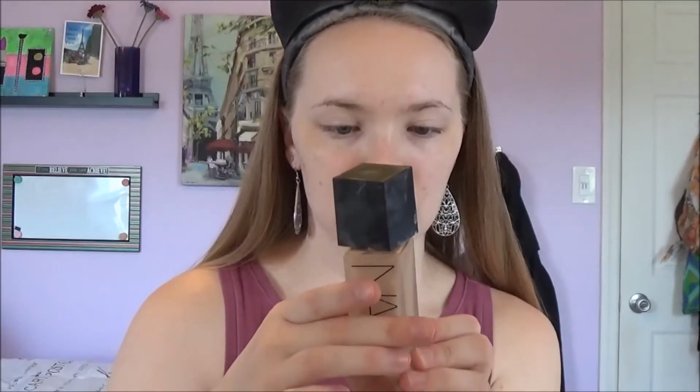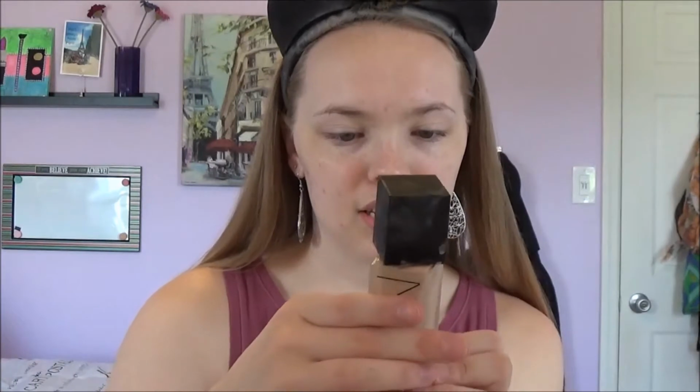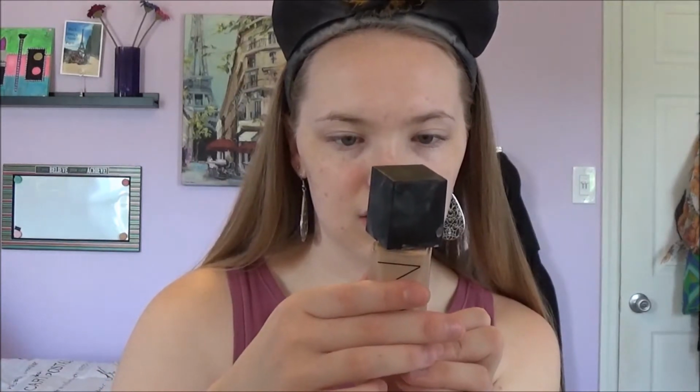And now I have my fan on super high because I'm super hot, but this is going to get in the way with my hair. And then I've started using my NARS All Day Luminous Weightless Foundation. This is in Light 2, Mont Blanc. I don't know why I got Light 2 instead of Light 1. Probably should have done that. That would have been better.